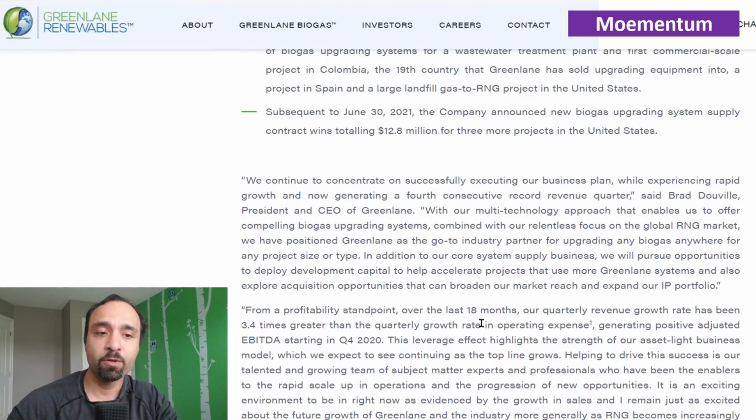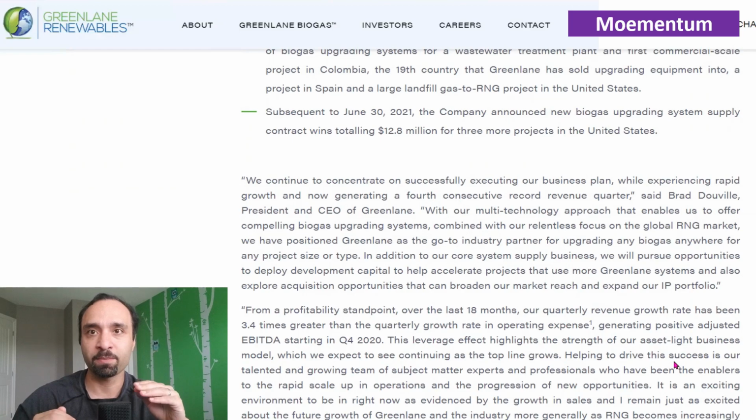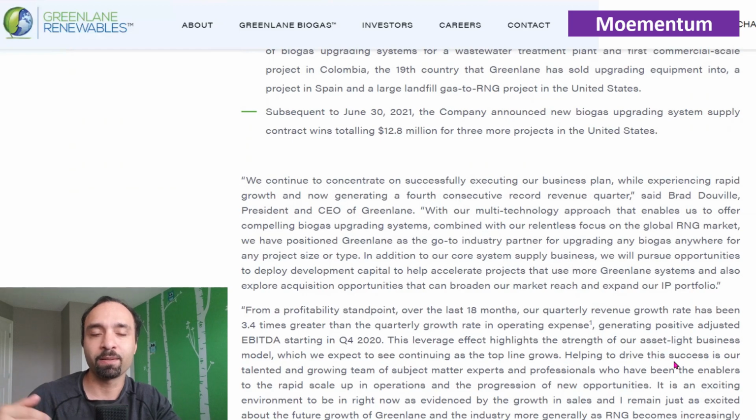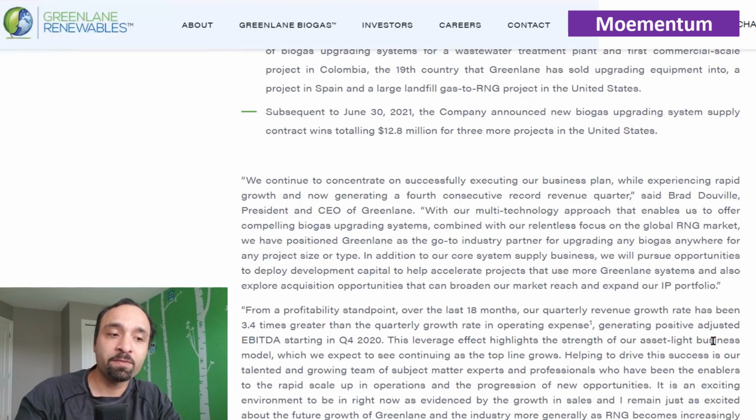From a profitability standpoint, over the last 18 months, our quarterly revenue growth rate has been 3.4 times greater than the quarterly growth rate in operating expense. So they are definitely doing better when it comes to the pace of their revenue growth versus the pace of their increase in their operating expense. So that's always good. You want to see that divergence there. As a result, generating positive adjusted EBITDA starting in Q4 of 2020. And this leverage effect highlights the strengths of their asset light business model, which expects to see continuing as the top line grows.